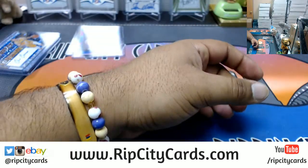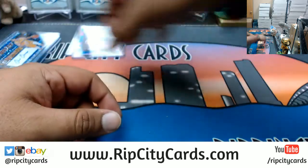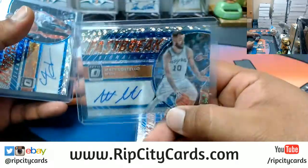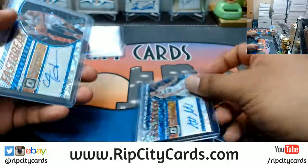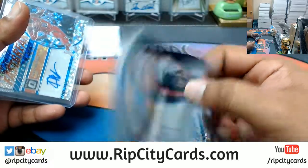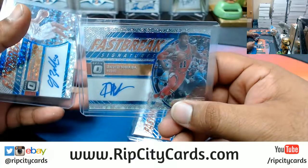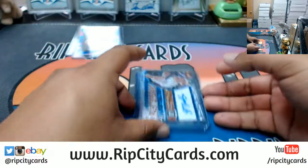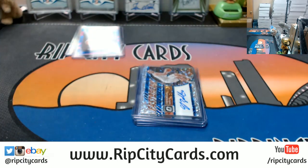So let's recap the autos, because that's how we do. We have hits for Lakers, Alex Caruso, Spurs, Matt Costello, Pistons, Corey Maggette, Bulls, David Nwaba, and the Hornets, Cody Zeller. And that was a break, y'all. 2017-18 Optic Basketball Fast Break, five box break, number five, eBay style. Thank you very much. We'll get it out.